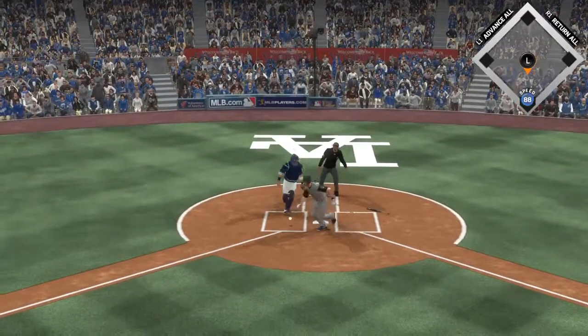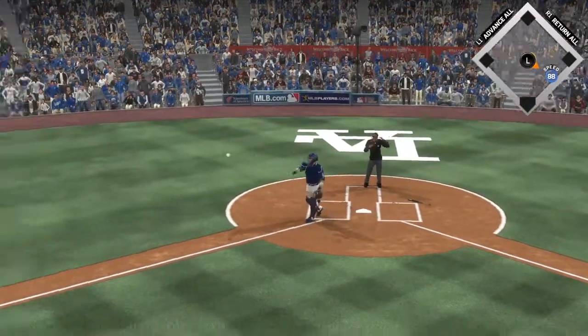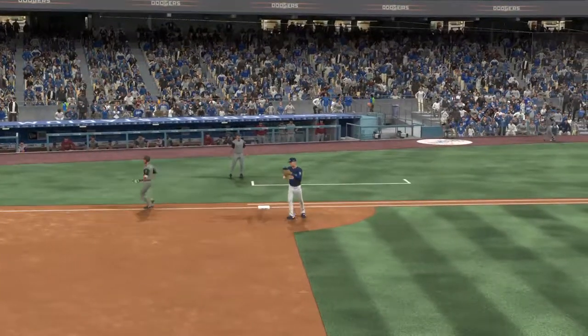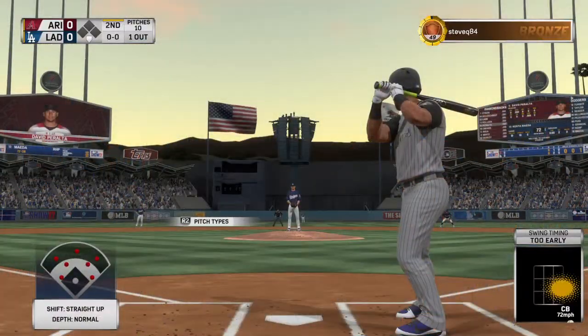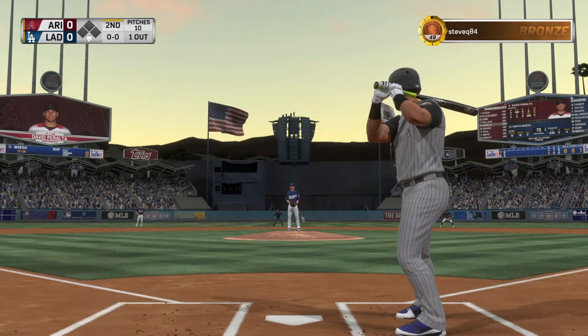Swung on in the dirt. Strike three. Grandal has it. And he makes the throw to first. Pollock is retired, and there's one away. Striding in, David Peralta. He'll get to take his first cuts here.